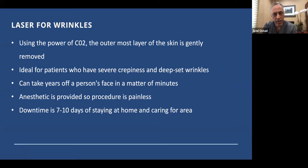Moving on to lasers for wrinkles. Now we can treat wrinkles sometimes with fillers, but there are instances where patients just develop crepey skin and they have a lot of wrinkles all over their face. And that's when lasers are really beneficial. The mainstay laser is called the carbon dioxide laser, otherwise known as CO2. So using the power of CO2, the outermost layer of the skin is gently removed.